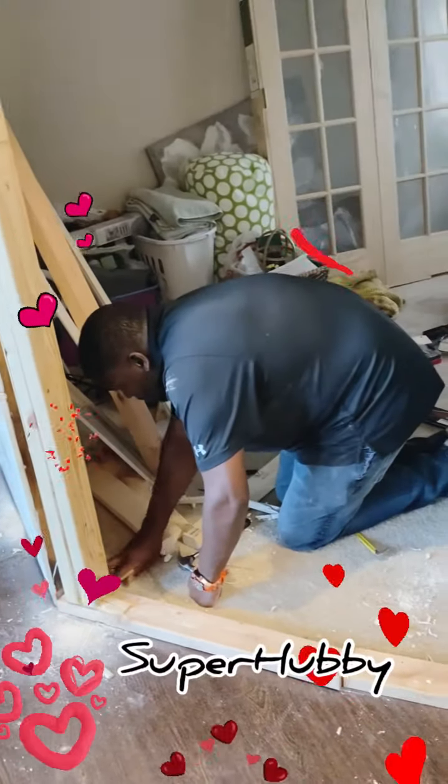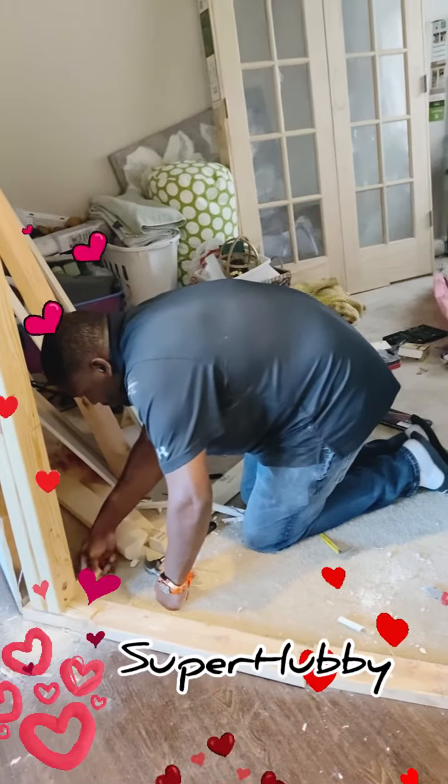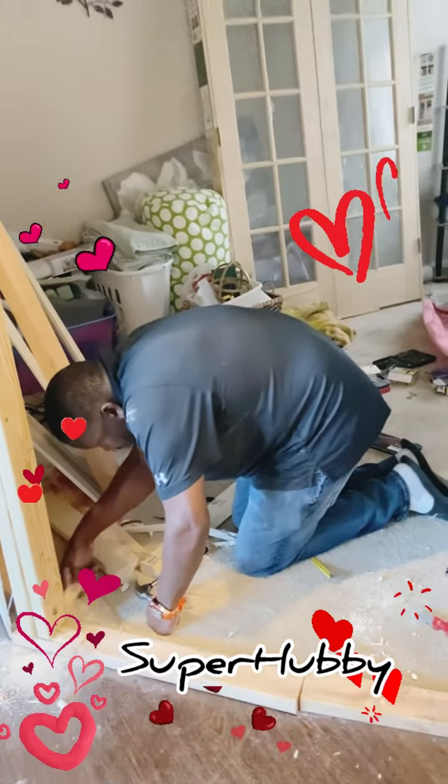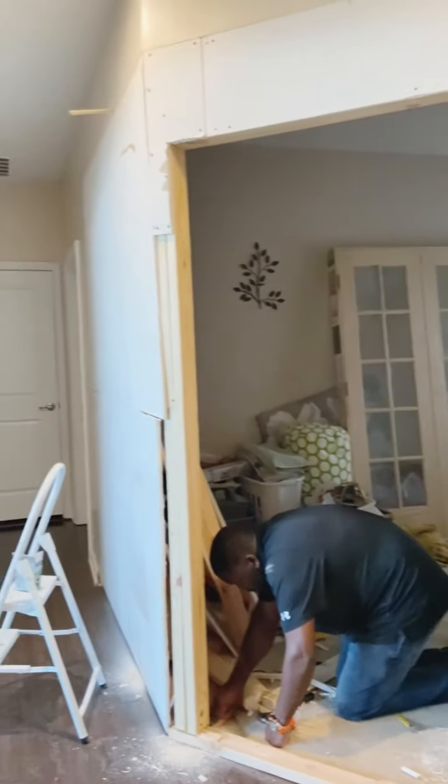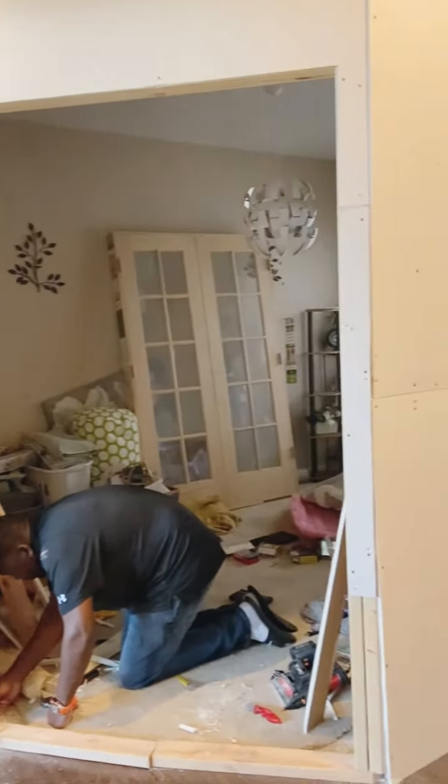And here's hubby here, hard at work. Still got on his regular work, his 9-to-5 clothes. Come on, work on this. I'm so appreciative. But yeah, here's the room so far. It's actually a room now, guys.